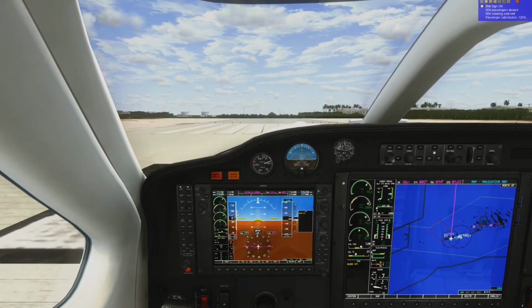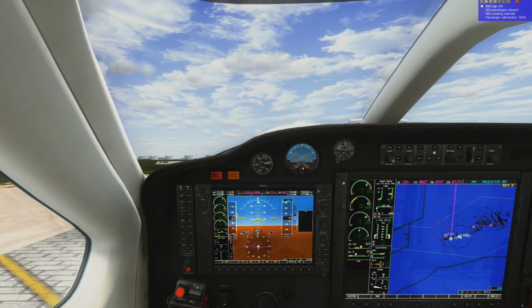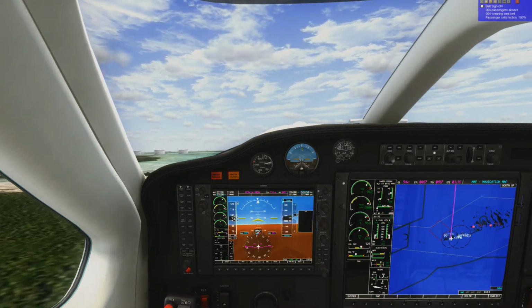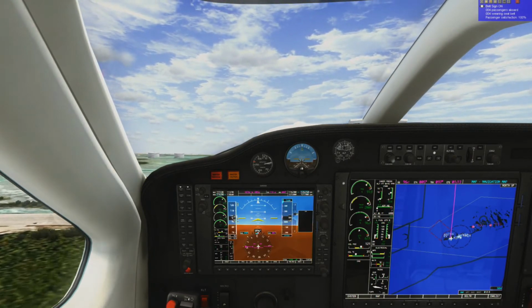Let's go ahead and get out. Wow, we needed all that. I was going gentle on the power. Should have gone a little more aggressive. Gears coming up.